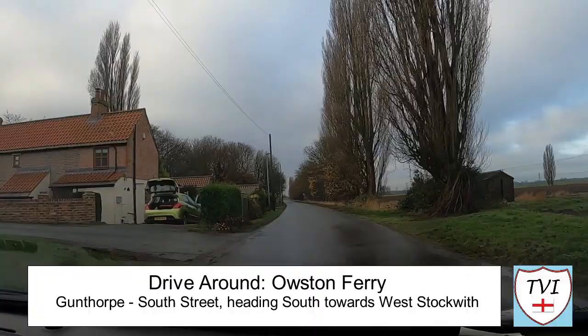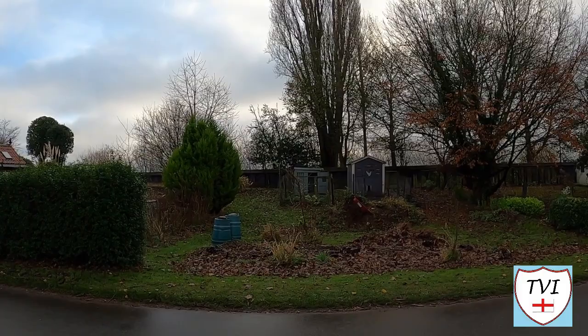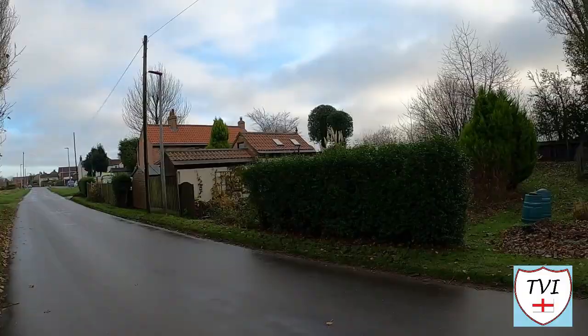And there you have it. That's the parish of OWSTON FERRY, including Gunthorpe, which I've just driven through. It's along the banks of the Trent. You can even see the wall over there, where the flood wall continues south towards West Stockwith and towards the district of Bassetlaw, because this is where it borders it up here.